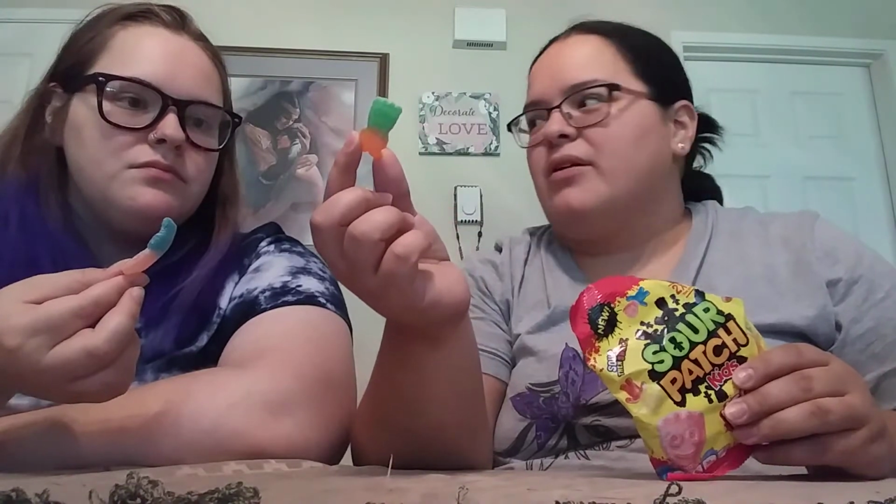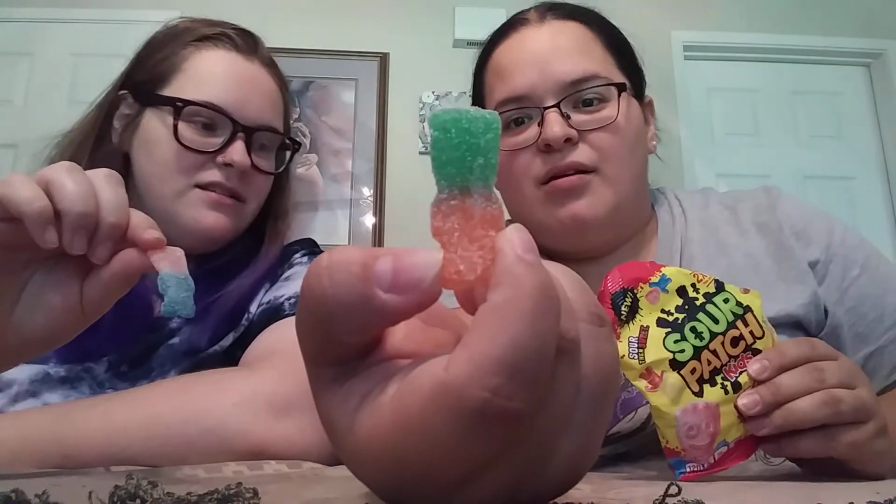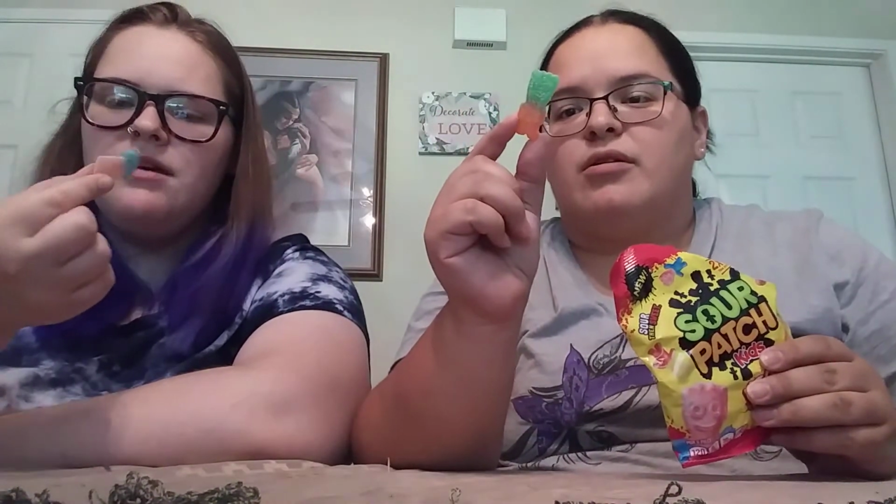These are much bigger than the normal ones, aren't they? Yes, they're big boys. The other little normal Sour Patch Kids are way smaller. I think so. They're like half the body.